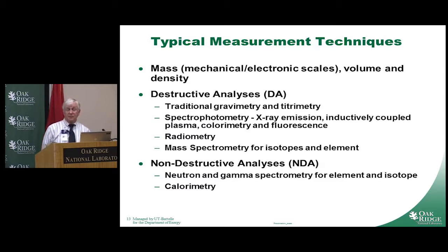And with mass spec, you can save a lot of waste solutions if you can get both determinations with the same method, extremely precise and accurate. Then there are a lot of the non-destructive analysis methods that have come into use.